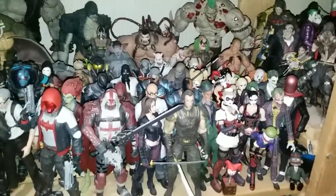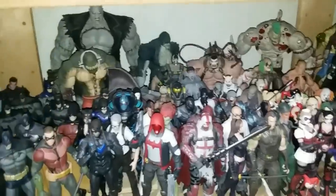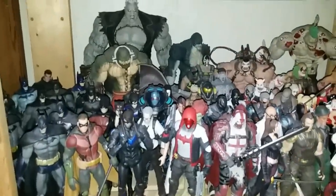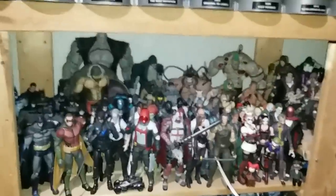But yeah, there's that. I just got Mourning Harley after, spoiler alert, Joker dies. I do have that Harley now. I love that Solomon Grundy. Oh, man, I love that. One thing that sucks, though, is that this shelf, this is pretty much what I see all the time. I can never see the big guys unless I bend down or shine a light.